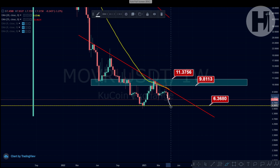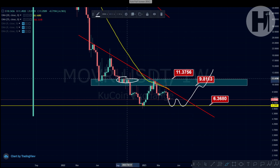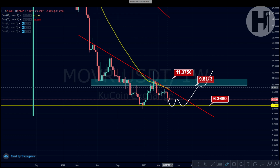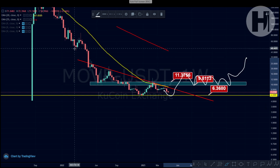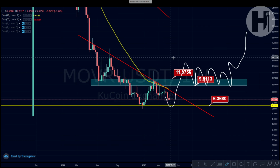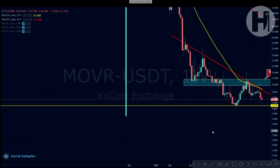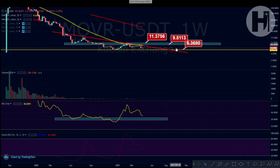So yeah, definitely a good thing would be breaking out of this pattern and breaking $11, which would also be very good, because that's a massive resistance level we've got there. We want to break above that and create a support level, and once we do that, we're good to continue to $50, $60, $90. So we want to do that before the end of the year, of course, in a bullish outcome. But a lot of that depends on Bitcoin.